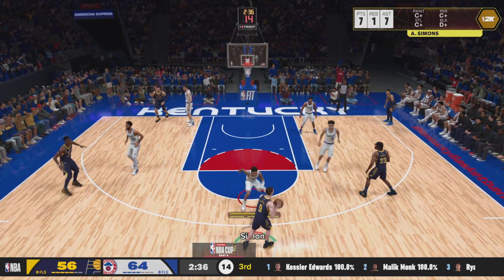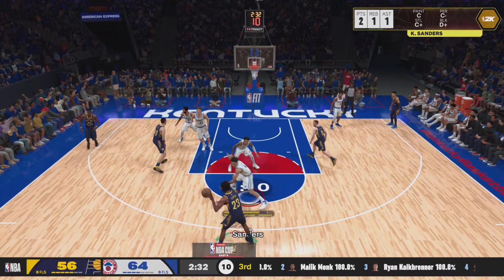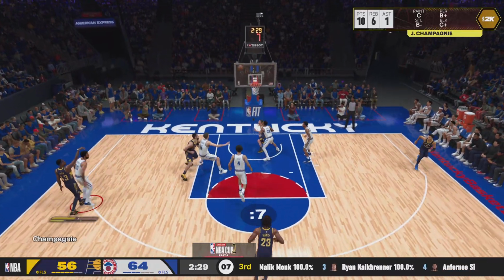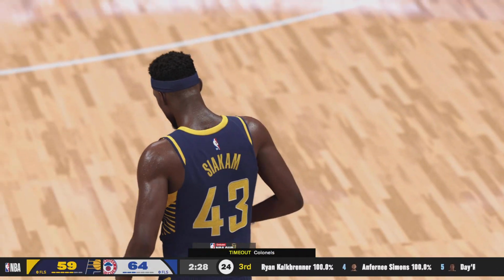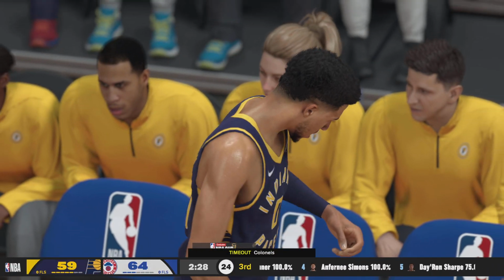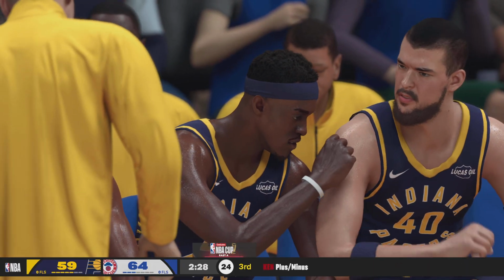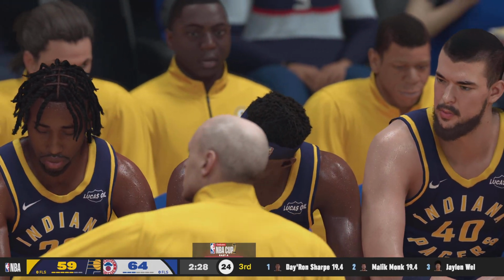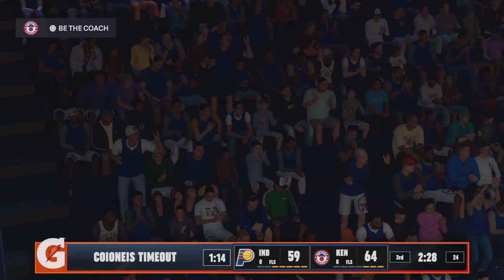Back to McConnell. McConnell will screen on Sanders. Pass to Siakam. And he's good on the three ball. Siakam's got 5 points now in the quarter. Coming off a big game, his confidence couldn't be higher. And Coach knows, it's only a game. The best players deliver night after night after night. So as long as he's hot, keep riding it.